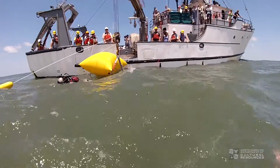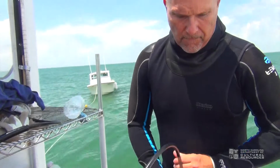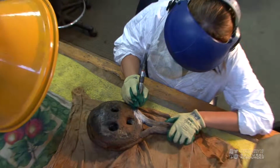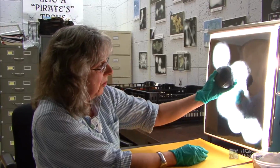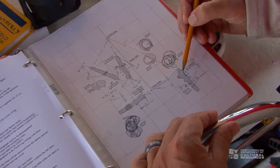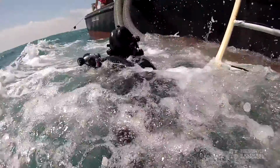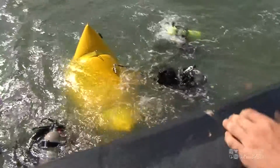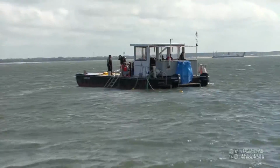In this series, we join archaeologists, divers, historians, and conservators as they work on one of the most intriguing shipwrecks of all time, while facing one of the toughest challenges of their careers, recovering all that remains of Blackbeard's Queen Anne's Revenge. Blackbeard took off with anything that he valued. To succeed, they'll have to battle the site's dynamic and dangerous marine environment.